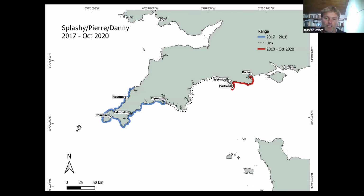And Shauna mentioned in her talk that he died from a propeller strike, probably from a large ship, they think. Interesting that he moved his range east, also at the time where we were having fewer bottlenose dolphin sightings to the west of their range and more to the east. So that makes you wonder, was he tracking the population? Was he a solitary dolphin that had contact with the main community?